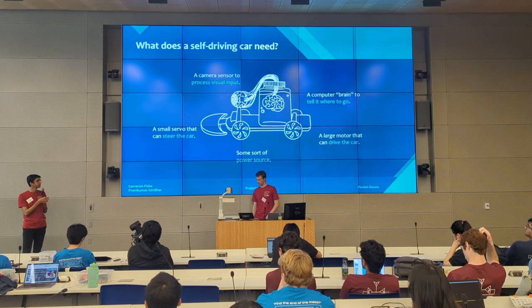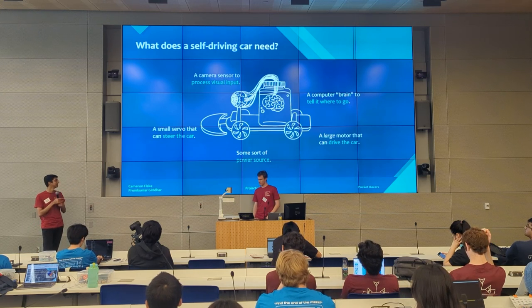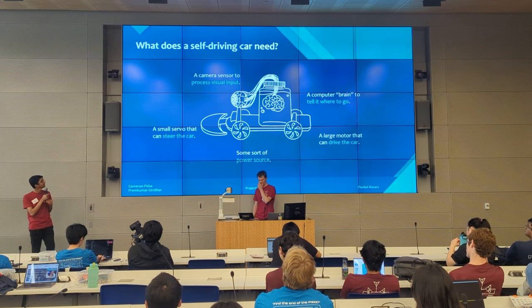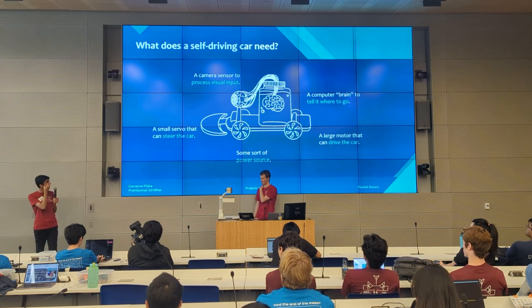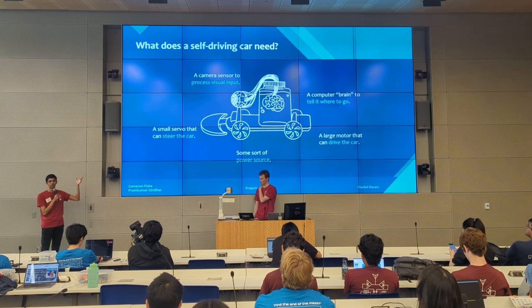Of course, you also need motors that can actually drive the car. We have those in the wheels at the back. We have a large, chunky motor that can propel the car forward and backwards. In the front, we have a small servo motor, which is meant to control a steering bar that turns the wheels left or right. And then at the core of all this, we have some sort of brain, like a computer, that tells the motors how fast to go and tells the steering where to turn, and does so by reading in information from the camera. And of course, you have a power source to power all this. We use batteries.